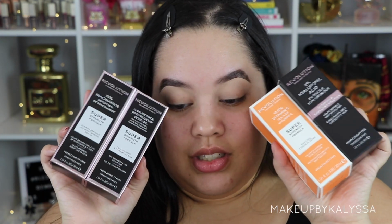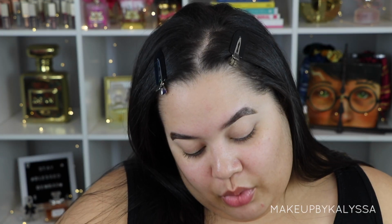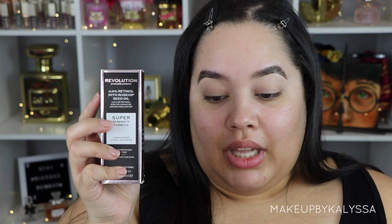They sent me 4 different serums. The first serum that they sent me is a 0.5% retinol with rosehip seed oil. It is a super strength formula. It's supposed to be conditioning, and it's a fine line serum that helps to encourage an even skin tone and condition the skin. Apply PM only. Okay, cool. So this retinol is only supposed to be applied at night.